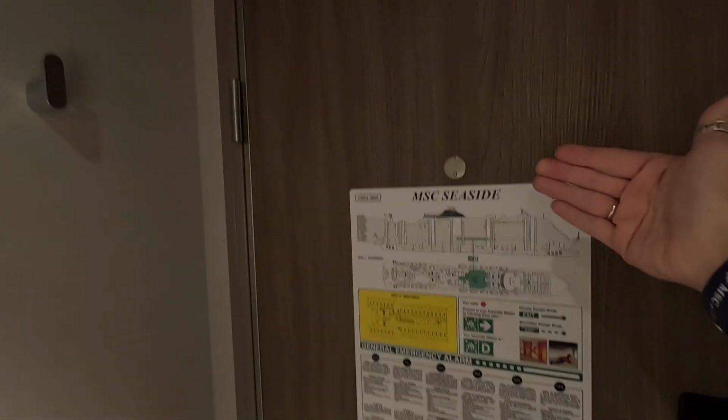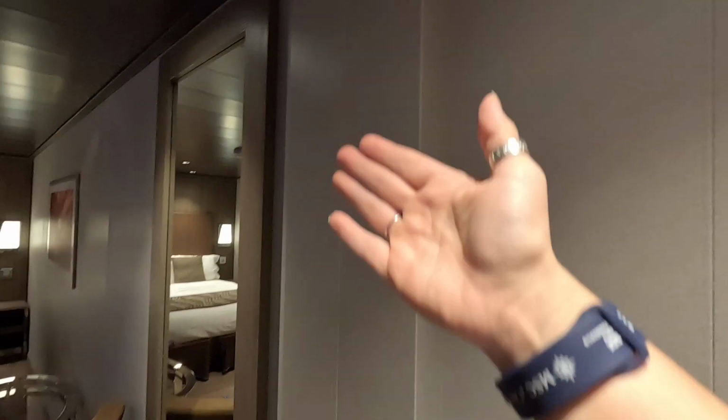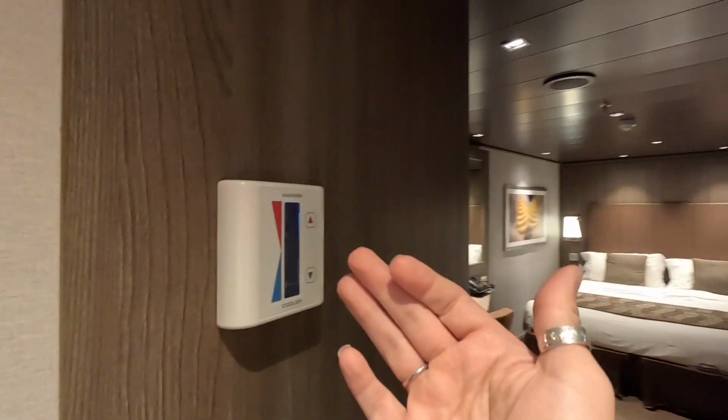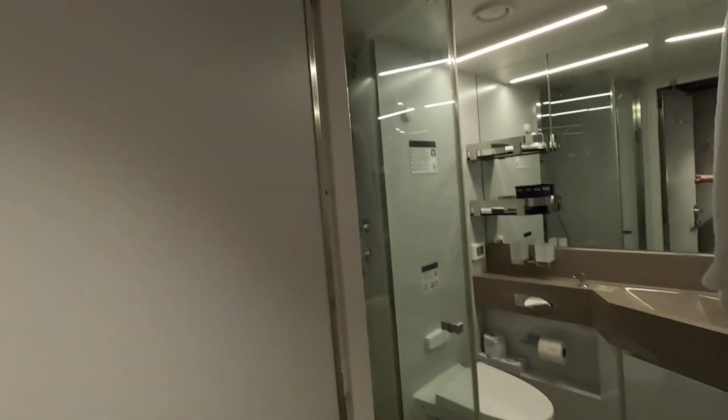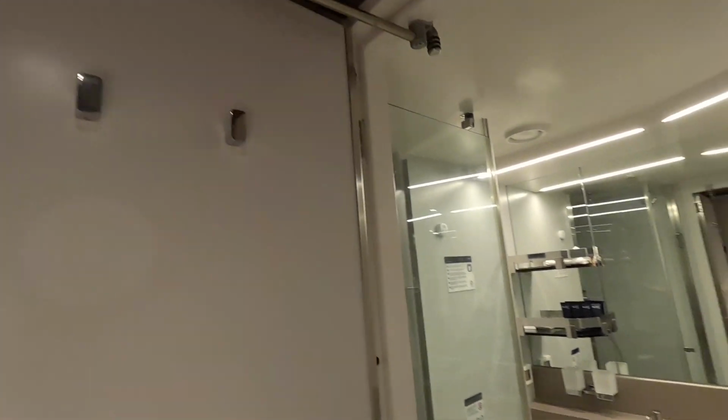Behind the main door is your general information. We have some hooks. We have a full mirror. We have our AC lights. Being we're standing here, let's get into the bathroom. We have 2 hooks on the door.